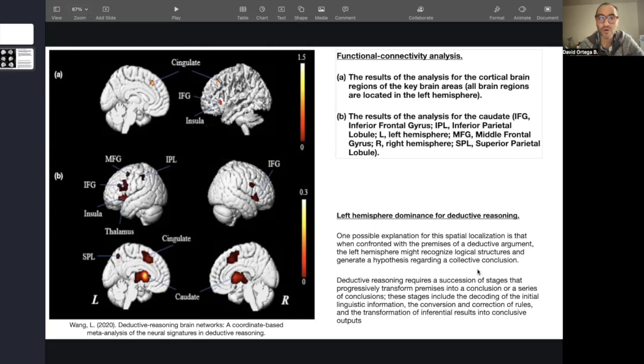a series of conclusions, which have stages that include the decoding of the linguistic information. So what we are listening to, or many times what we are reading from somewhere. So the conversion and correction of rules. That means when you are comparing the concepts that you already have in your memory. And then the transformation of the inferential results, which we use with the inferential perception, into conclusive outputs.